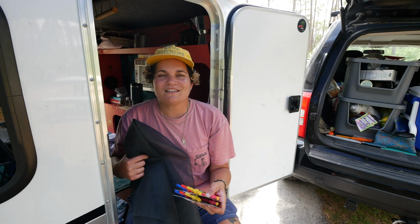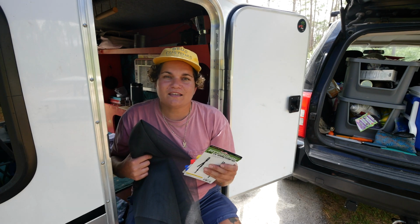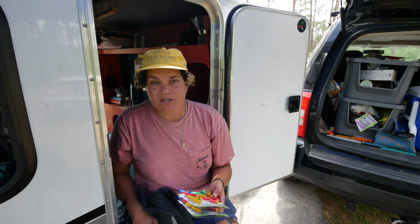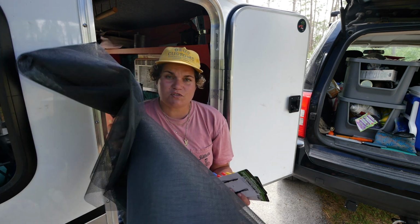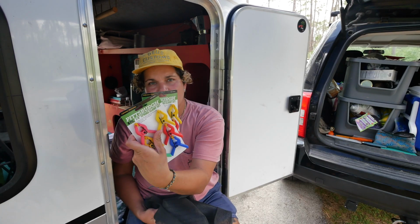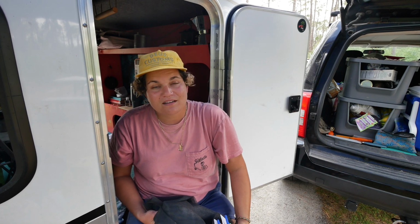I think we may have found us a little solution to our hot and stuffy camper box. I think if we were able to leave the doors open, it would probably be a lot better. There are so many mosquitoes here, you cannot leave the doors open. So I got some screen mesh. This all in all cost me about $10, and I got these little $2 clips. We're just gonna clamp it here so we can open up the doors and Amber can sleep happy.